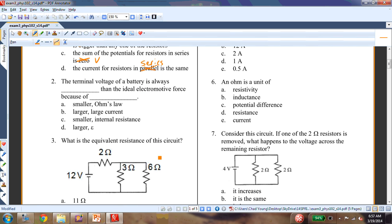The terminal voltage of the battery is always smaller than the ideal electromotive force because of the internal resistance R. So C is the right answer.